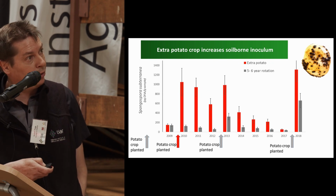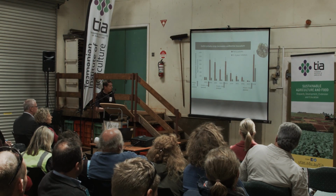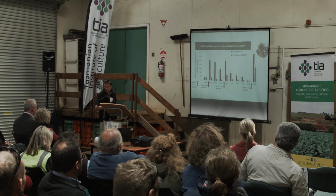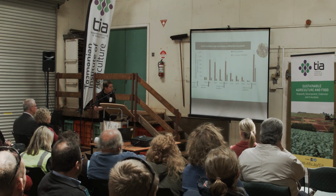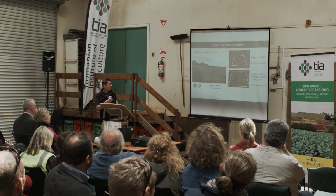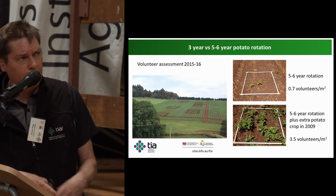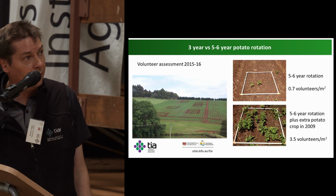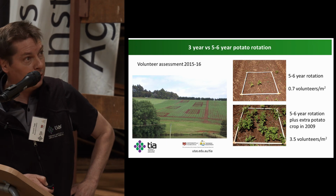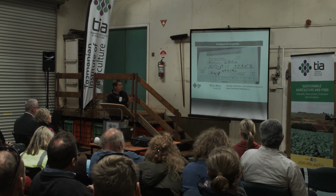After the potato crop, level spikes up again. 6 years later, it spikes up again. Basically, we've still got a residual effect of that extra potato crop coming to a higher level from 9 years ago. And that could be partly responsible due to the increase in volunteers that occur when we have a 3-year rotation. So potato volunteers are a problem on the northwest coast, and they maintain inoculum levels, and they are a lot higher levels from the 3-year rotation compared to the 5 to 6 year rotation. So that's a little bit about pathogen levels.